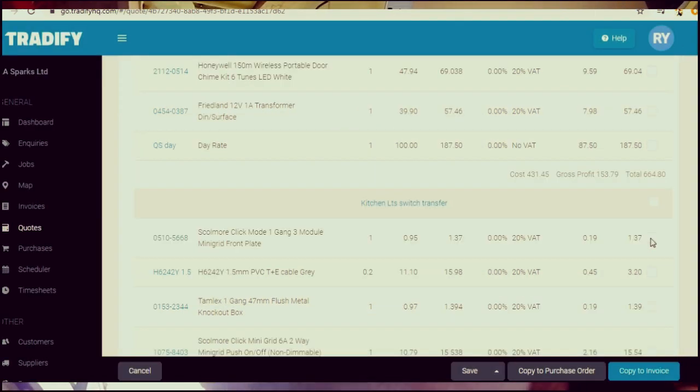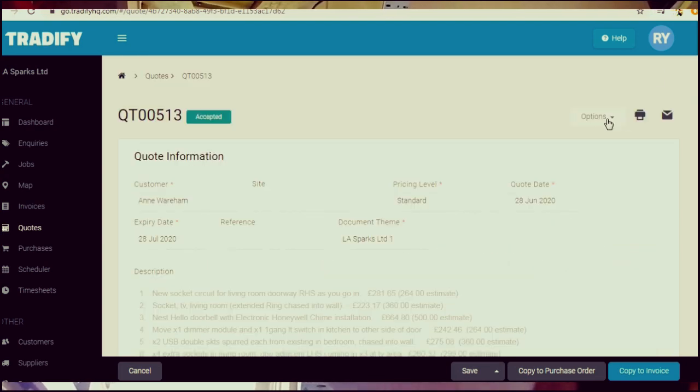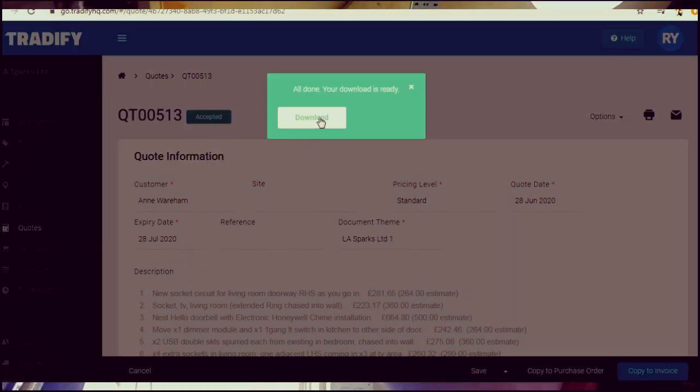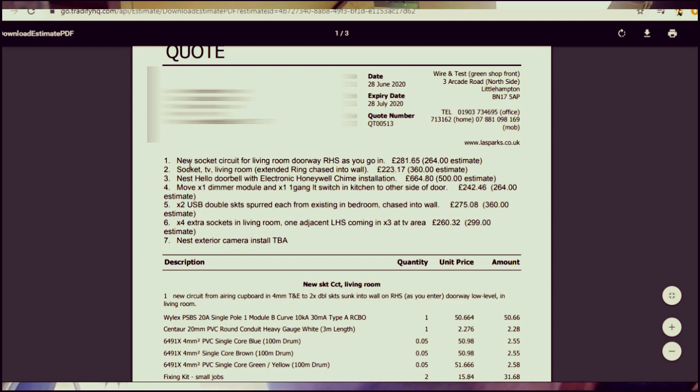Right, now in options at the top, you will see print quote PDF, and then we download it. And you should see the savable quote. Here we go. So this is what the quote looks like. Here's the description.